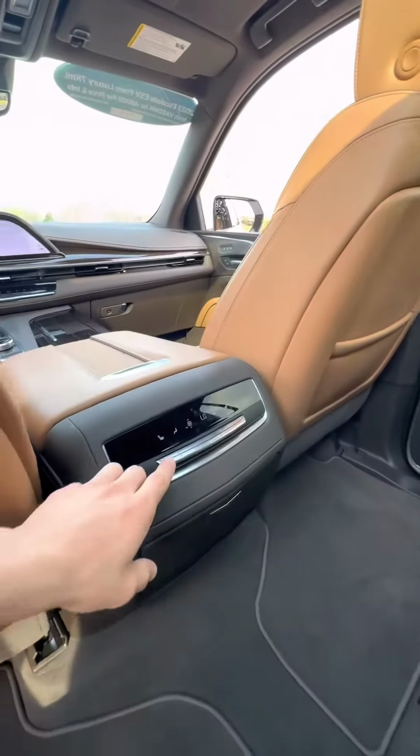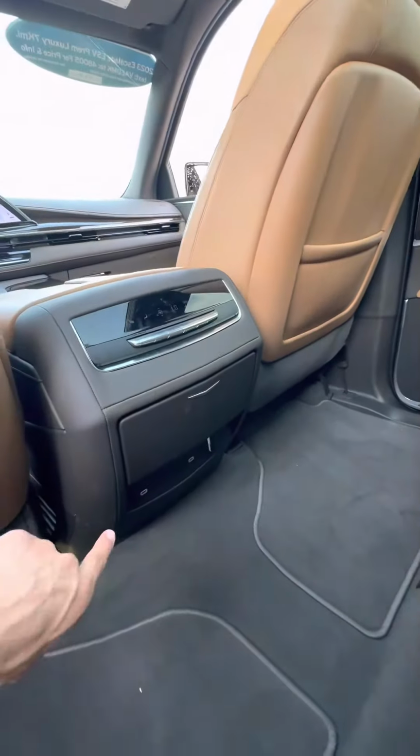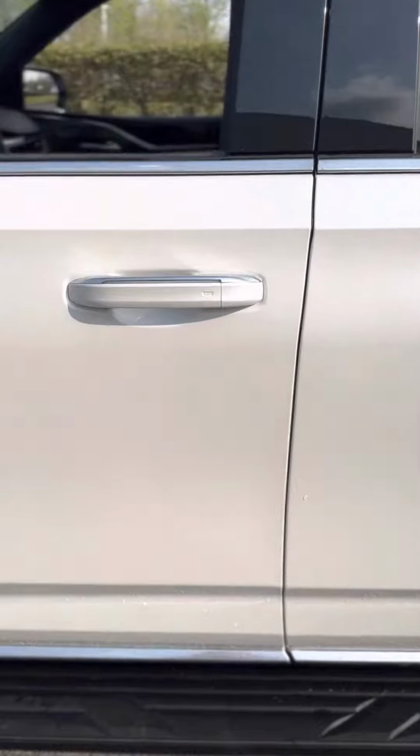You're getting heated seats for your captain's chairs, cup holders, and ports down at the bottom. Beautiful panoramic moonroof. Very cool is that these handles don't actually pull. There's a button you just press.